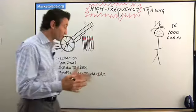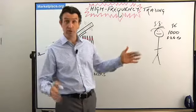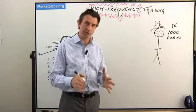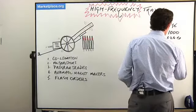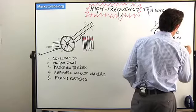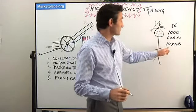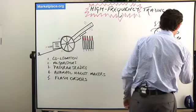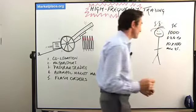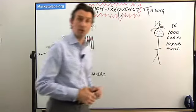So what he does is he creates an algorithm, a computer program. What it does is it takes his block of 1,000 and it breaks it up into little bits. Now these algos usually break them into 100 or 500 share blocks. So this particular algorithm is going to break his 1,000 shares into bids of 10 blocks of 100 with a maximum of $25. Okay, so the algorithm won't go any higher than $25, and it's going to trade in 100 share blocks.